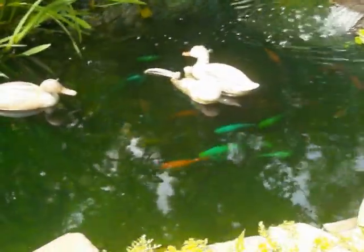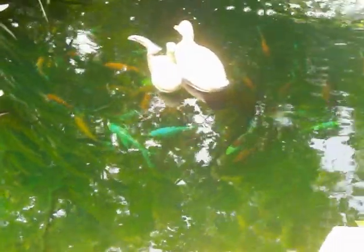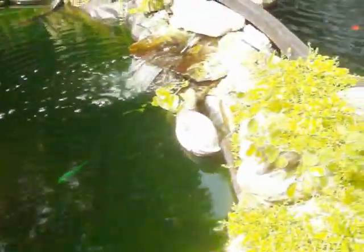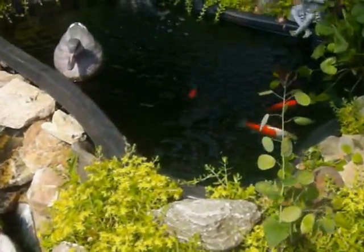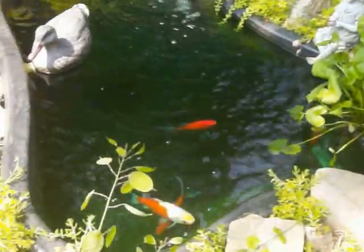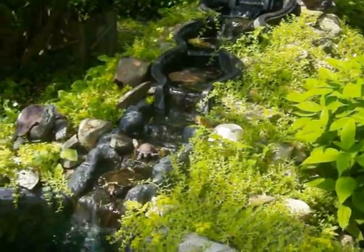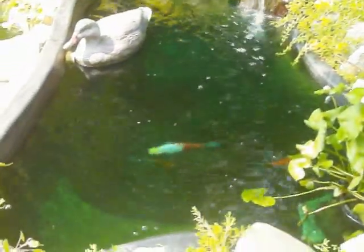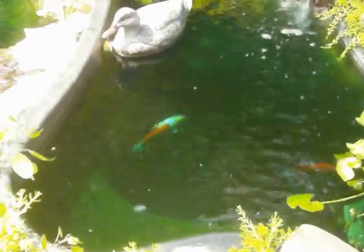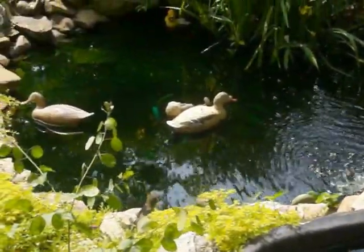But you can see the fish in there. You can see all the way to the bottom here. Now here's the top pond. There's some more fish. But Linda hasn't fed these fish in over a month. These fish are eating all the algae.